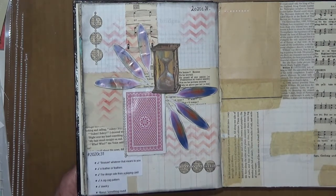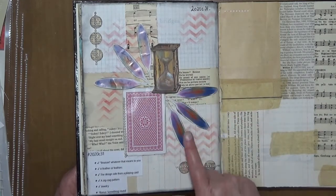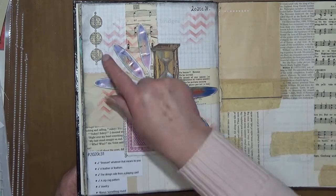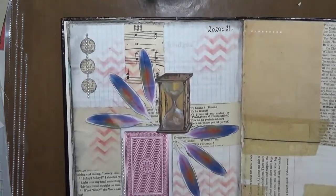So I've got treasure, whatever that means to you, and I've gone with the time, the feathers, design side of a playing card, the zigzag pattern, which is in the background here, the jewellery, which this represents pearls, and something round are the little book page circles. So that's my C31.